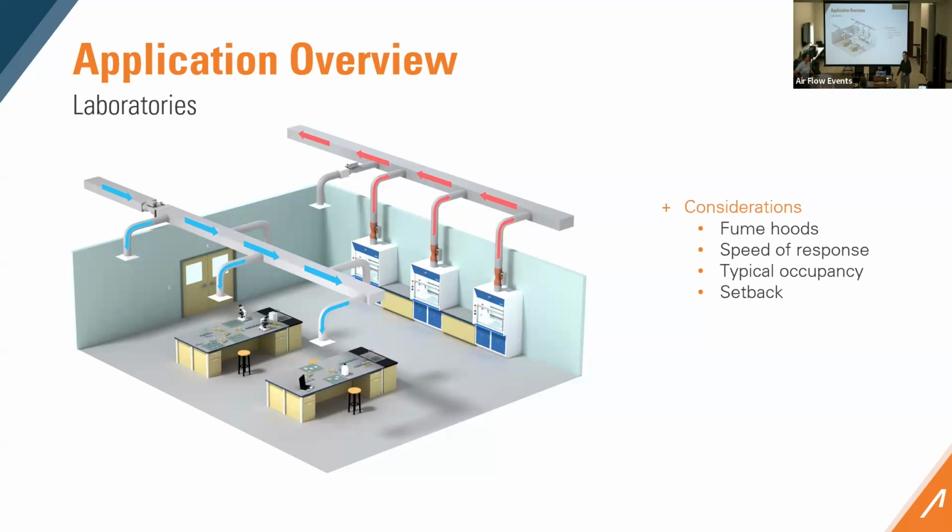What we have is a vertical sash, which is the most typical, where it just goes up and down. In that case, we can put a sash position sensor on it, and we can just measure how high the sash is, and we know the width. And if you know the height and the width, you know the open area. And if you know the open area and you know the flow, then you can calculate the feet per minute, and you can modulate that flow to make sure that you maintain that feet per minute set point.